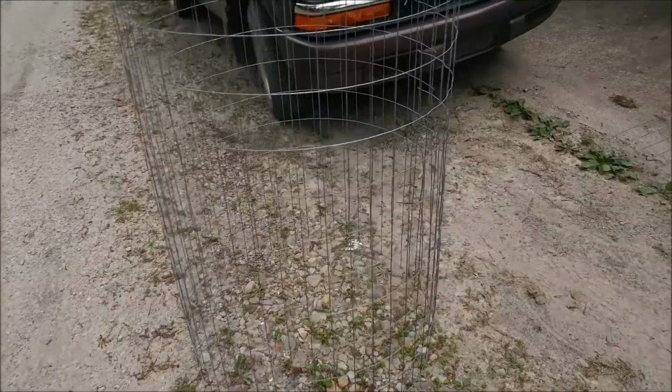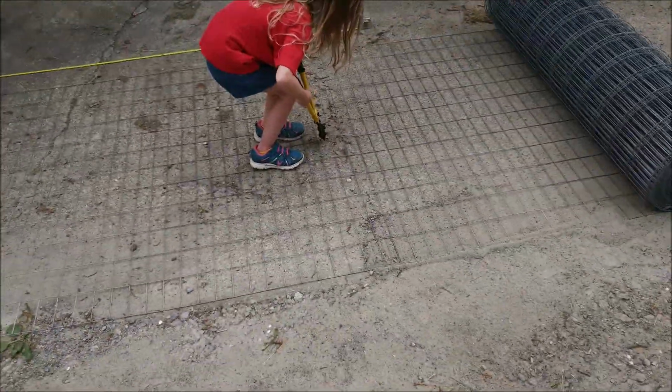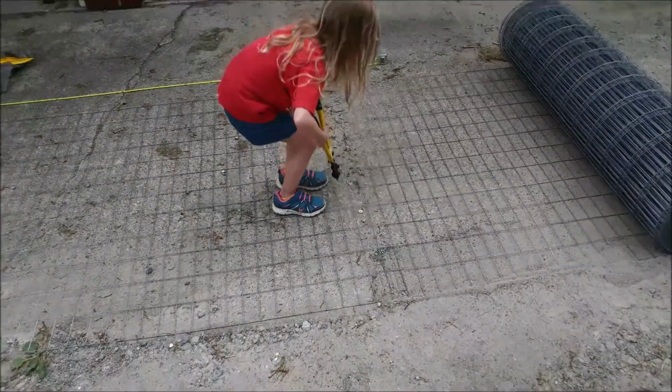So this is 8 feet. Looks like it'll be plenty big for a little tree. And what a good helper I have here. Great job, Abby. You're doing awesome.